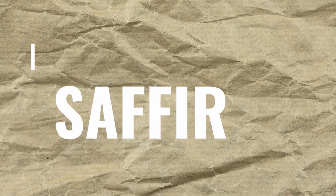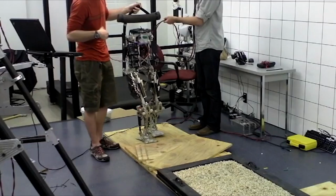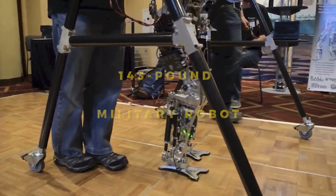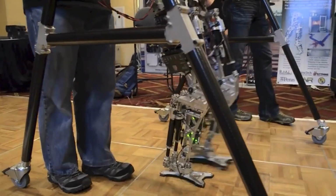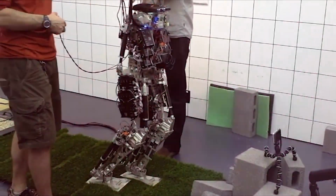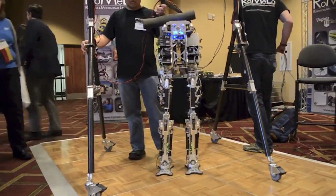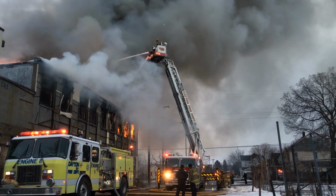Number 4. Saphir. Next on the list is Saphir, which stands for Shipboard Autonomous Firefighting Robot. It is a 143-pound military robot that stands 5 feet 10 inches tall. It was created by Virginia Tech researchers. It is among the most advanced unmanned robots ever created, utilizing cutting-edge military technology. The ultimate goal of Saphir is to put out fires that start on warships.